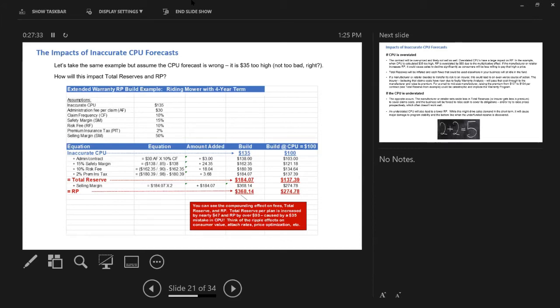Instead of a retail of $274.78, we're now at almost $370. Instead of a total reserve of a little over $137, we're at $184. And so what happens in a situation like this, and this is why we really key on cost per unit, because if we're wrong there, we're really wrong everywhere. And it can work both ways. Most of the time we see, and we'll share a few examples in a moment, most of the errors we see are in this direction. And so in this case, we were only wrong by $35, but it almost tripled at retail just by one little mistake that then gets multiplied.